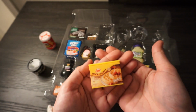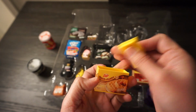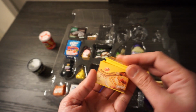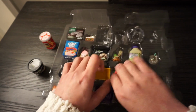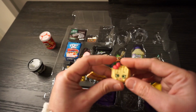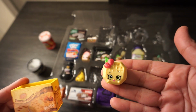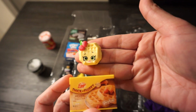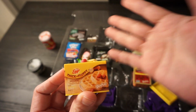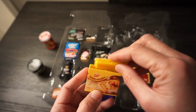The next is the Eggo. This is the good thing with this brand, because you could actually open it and close it. So here, it gives you more satisfaction when you're able to open and close them. And here, my gosh, look at that, that's so cute. This is the Eggo, thick and fluffy, and this is the Shopkins inside, and you could put it inside there. And let me see the back. Oh, it's just plain waffle. Then cover it.